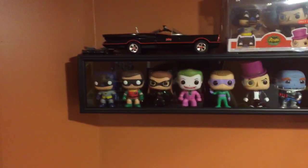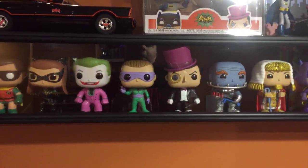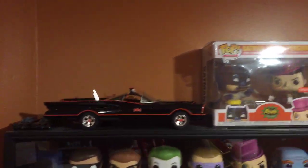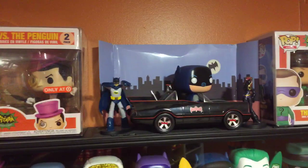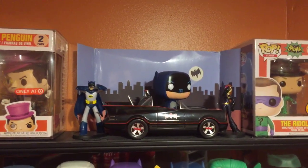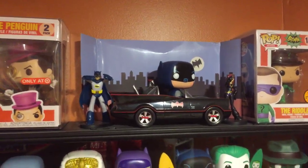And for those that don't know, that cabinet is actually from Michaels, and it's a baseball bat display cabinet. So, I mean, Penguin just fits. His hat is almost rubbing on the top, but I think it looks great. So I'm able to put a few of my 66 Batmobiles. I just got that Target 2-pack from my wife for Christmas, and it came with a couple of those. There's Batman doing the Bat-2C, and Catwoman, and my Riddler Chase. And I do believe my wife got me the Batman and Batmobile Funko for Christmas a couple of years ago.